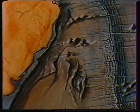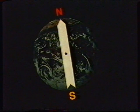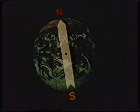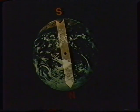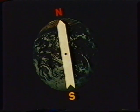But what evidence do we have that the plates have actually moved? We think of Earth's magnetic north and south poles as we know them today. But actually, they have switched north-south polarity at irregular intervals through geologic time. As certain rocks form, magnetic particles in these rocks respond to the magnetic field of the Earth and are aligned magnetically.